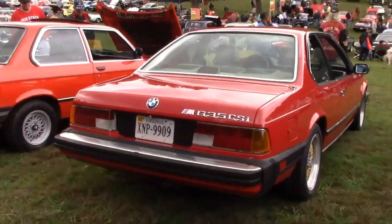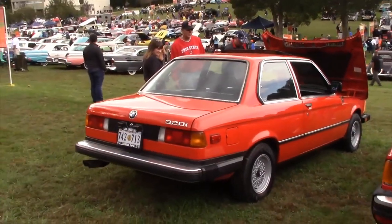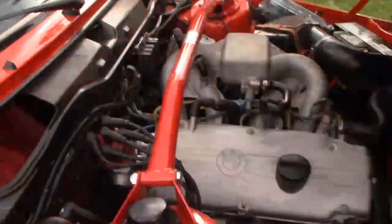M6, 35 CSI, and then a 320i. This one's similar to mine, but it's later. Mine's a 78. I imagine this is maybe an early 80s. Let's see. Yeah, don't know. Doesn't say. Wow. I'd call this an early 80s.